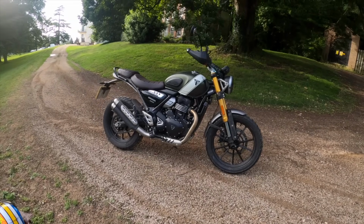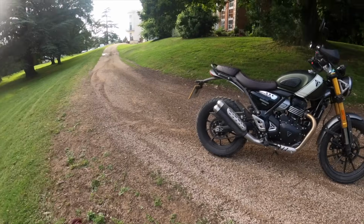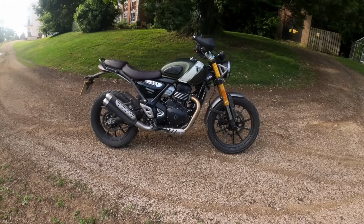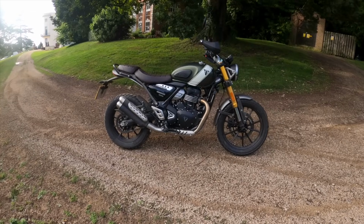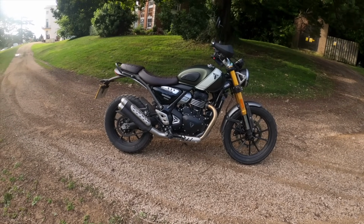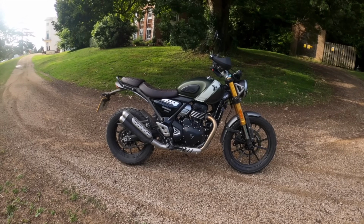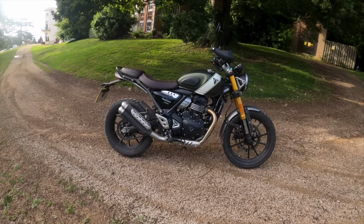And we've only had a little play off-road, as you can tell by a few of the marks. As I say, this is just a little first impression of the prototype. We're going to get to ride the full version in November. We'll have a long day in the saddle where we can test other stuff like ergonomics and comfort. But in terms of first impressions, it's a thumbs up for the 400.